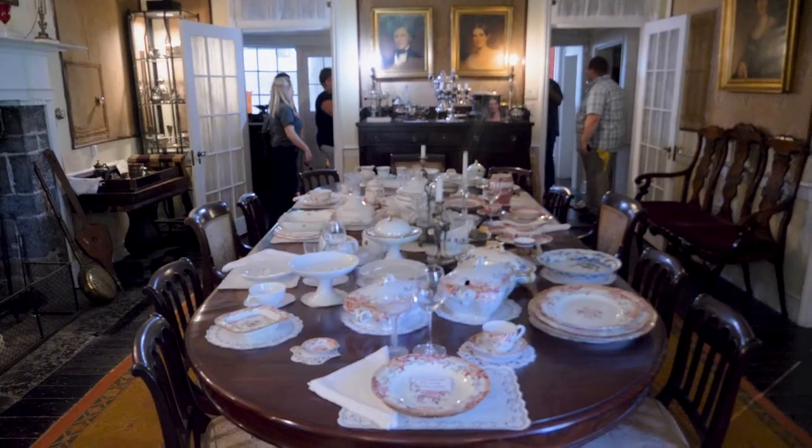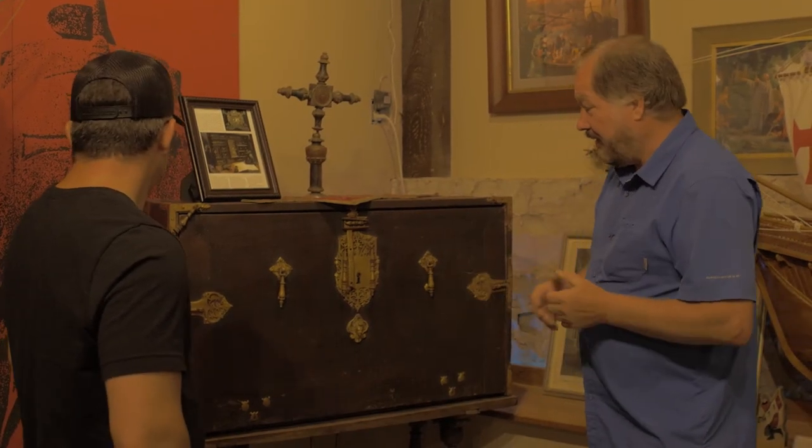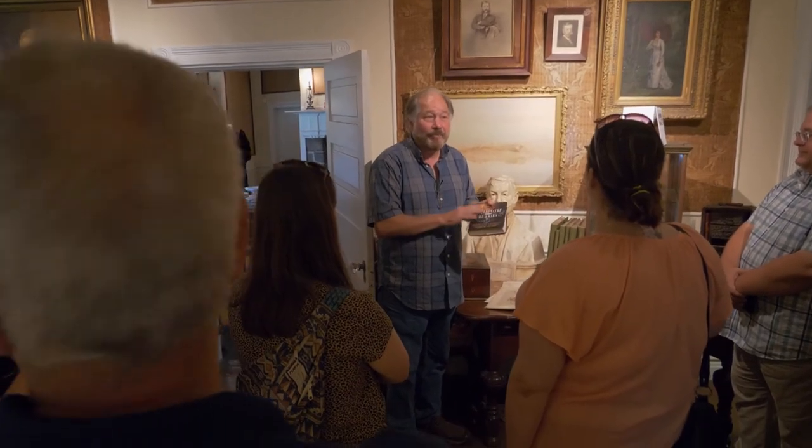And then to have the artifacts and the provenance, the stories that go with each of those artifacts, it really makes it an exciting story. And so by learning from those, it's often said, we are doomed to repeat the mistakes of the past if we don't learn from our history. And I think that's never more important than in our current events.